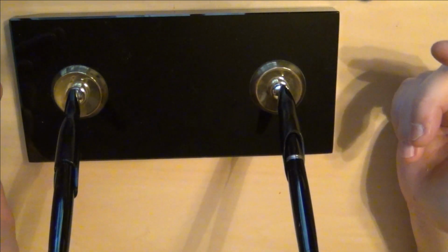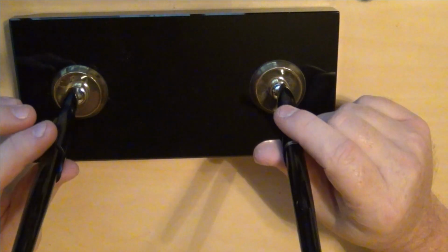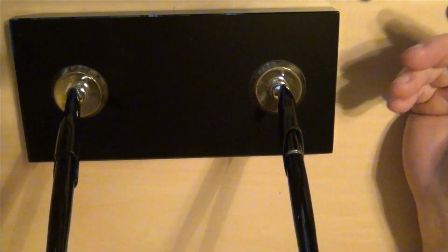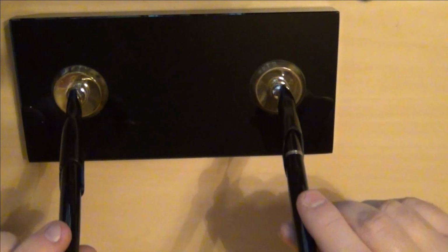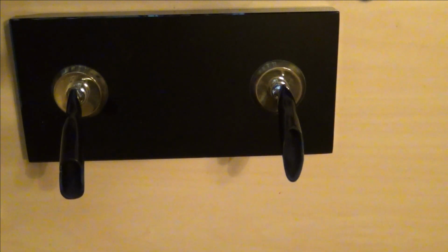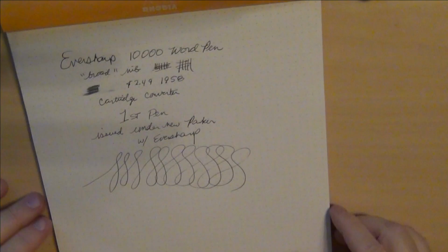I've got a Parker 45 desk set that's kind of the same way. But it's an attractive piece, and I figured for the price, since it came with two pens that were both Parker 51s, I'd give it a shot. So if I can ever get these two to write very well, then that's what will be sitting on my desk. Let's go ahead and move that out of the way. I'll move this out of the way.